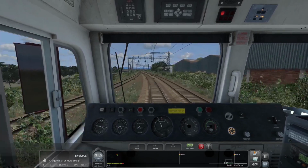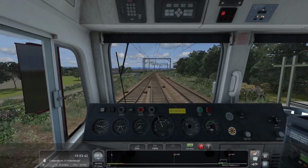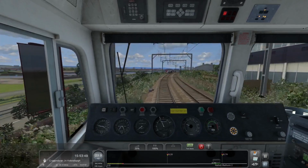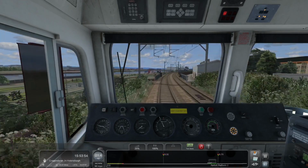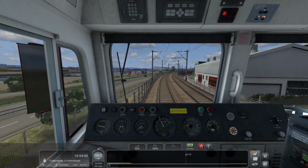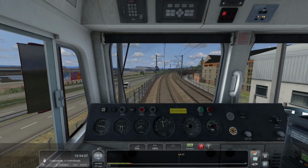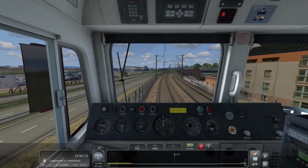Here's a line from the south, from Exhibition Center. And there is the highway, or the motorway, or the motor route, whatever you want to call it. Okay, we're close enough to the signal. I'll take the lunge at this point. There it is.